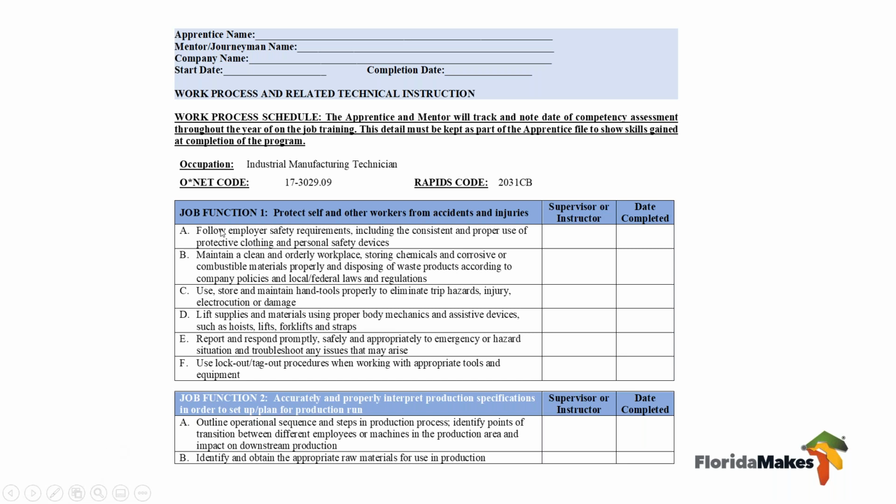So here's one example in the safety category. How to protect yourself and others from accidents and injuries. Follow employer safety requirements, including consistent and proper use of protective clothing. Where you see supervisor and instructor, once they have reviewed that curriculum and the related training, when the supervisor or mentor feels that that person is competent and understands that, they will receive a check mark there.